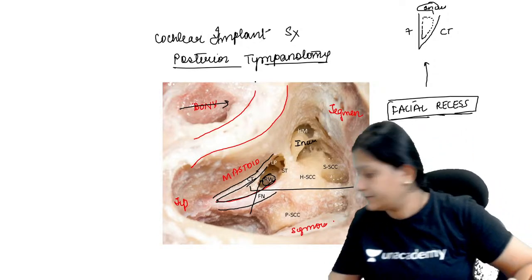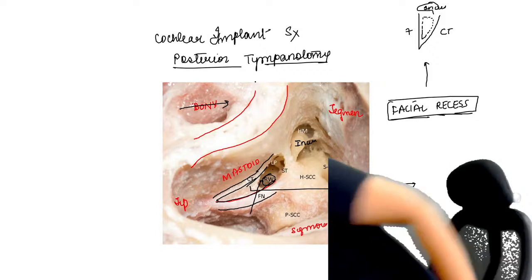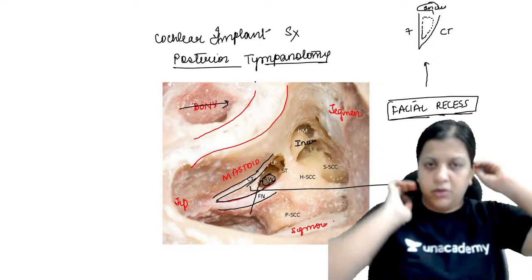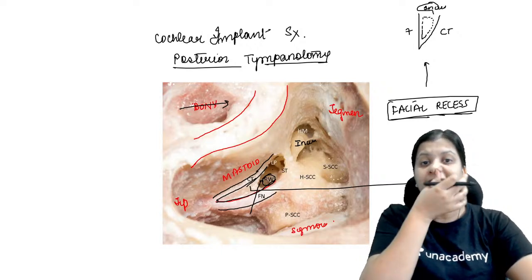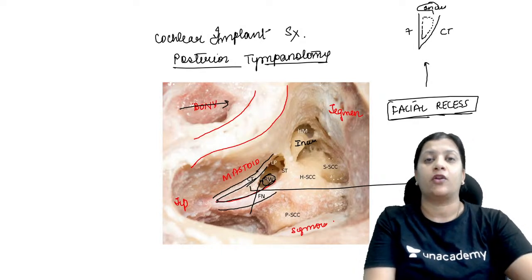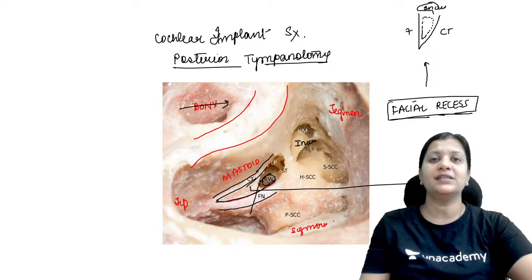Just one second. So opening into the middle ear via the posterior route is called posterior tympanotomy. I hope all of you got this. It is used for cochlear implant surgery.